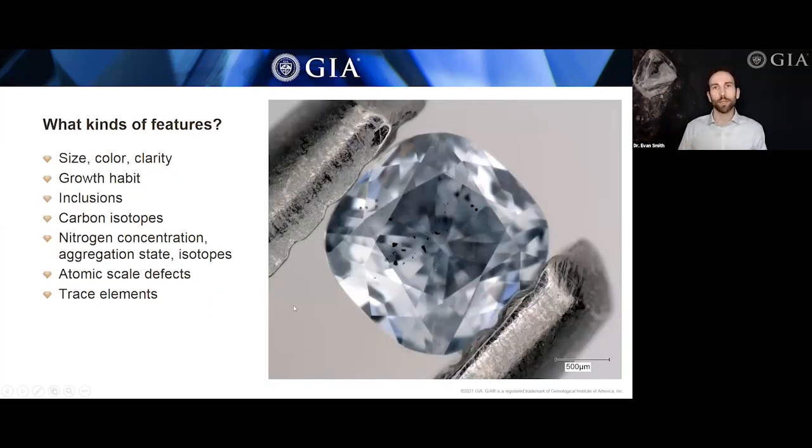What kinds of features am I talking about here in terms of trying to infer the origin of a diamond? We could be talking about the size, the color, the clarity, growth habits, inclusions, like in this diamond here, even more complex things like carbon isotopic signatures or nitrogen concentrations, aggregation states, nitrogen isotopes, atomic scale defects that you might detect with photoluminescence spectroscopy, or even trace elements. These are all features that we could potentially try to observe in diamonds and try to make an educated opinion about where they come from.